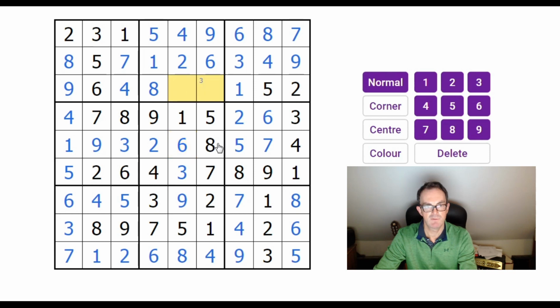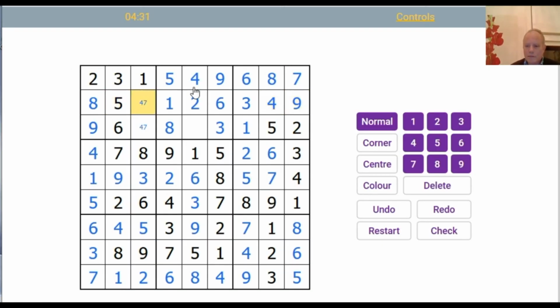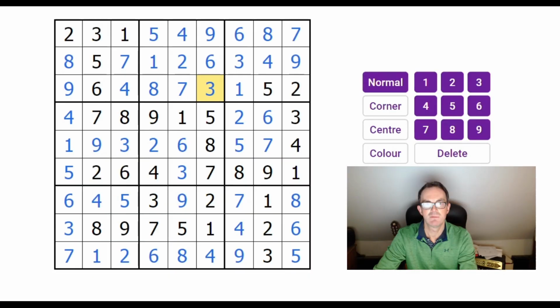Now, hopefully, if I've not made a mistake, we're looking at 3 and 7 in these squares. That looks alright, doesn't it? It has all resolved very nicely. And that finishes the puzzle. Yeah, thank you to Derek and Neil for that. That's excellent. Just have a look.